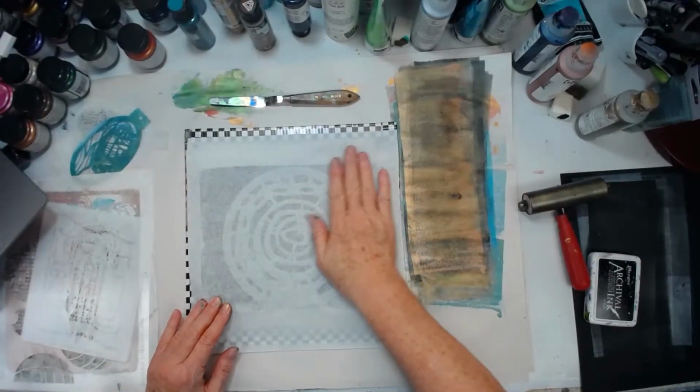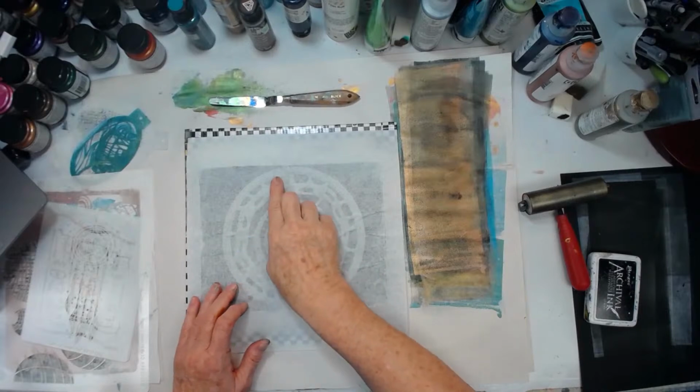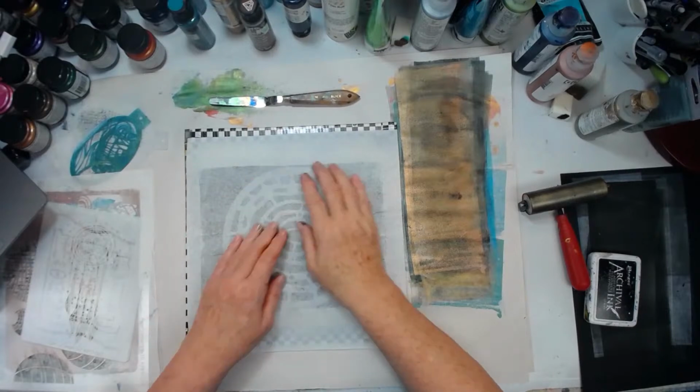Since that background color is so dark, I'm not going to put that on black because you won't see the shape of the stencil that much, because it would be black, right?